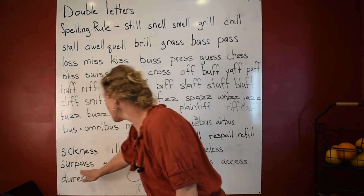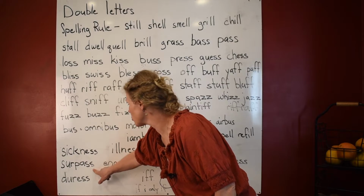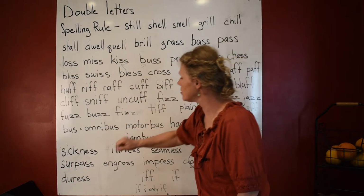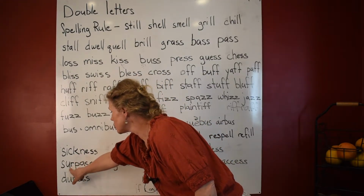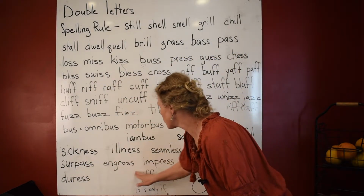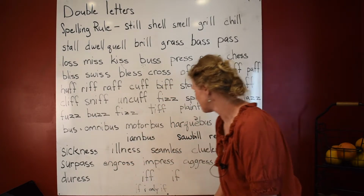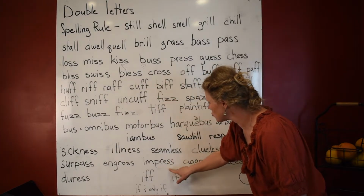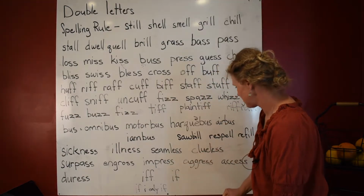Okay, so now look at this word, surpass. This is a root, a Latin root, and this is a prefix. It follows this doubling rule. Pass, see? This is your prefix. So you just add it on. Engross, this is your Latin root. This is your prefix, you just add it on. Press, you're following this rule. This is your prefix, this is your root, so you're adding it on.